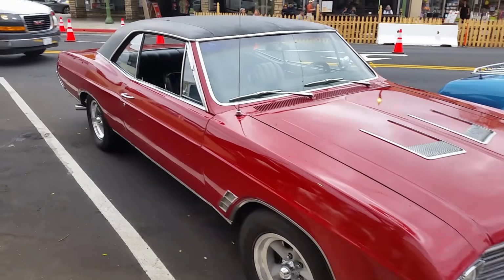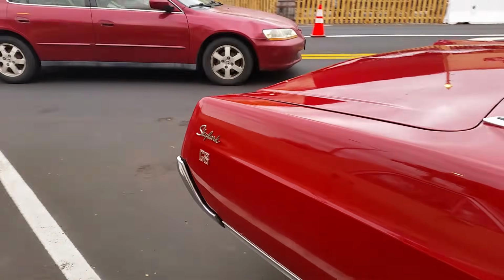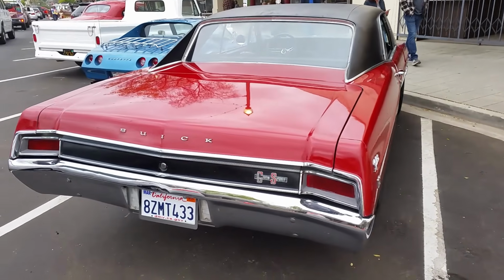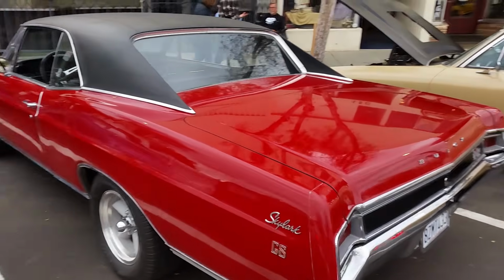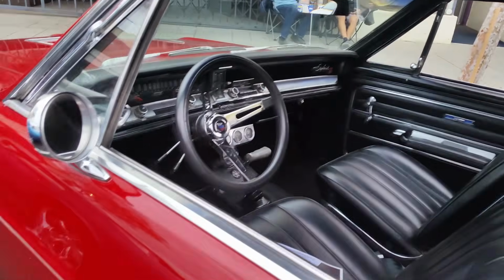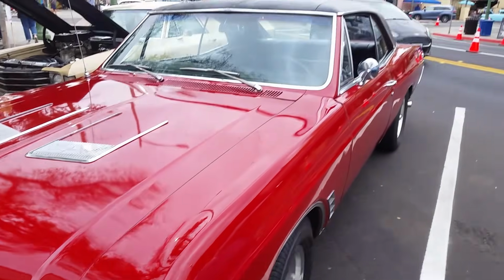Today's featured car is a 1966 Buick Skylark Gran Sport GS 400. This one I filmed at my local classic car cruise night, and it was a good looking car, red with the black interior and the Days 2 wheels, the ET mags or whichever ones they were that he used on here, but it's got a good look to it. And it was a real nice car.